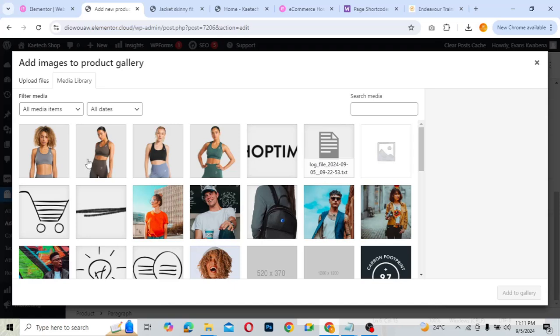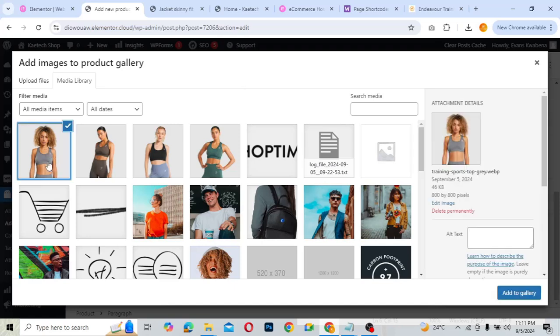So I'm going to select this one, this one, and this one. I'll just hold Control and then select all of them.